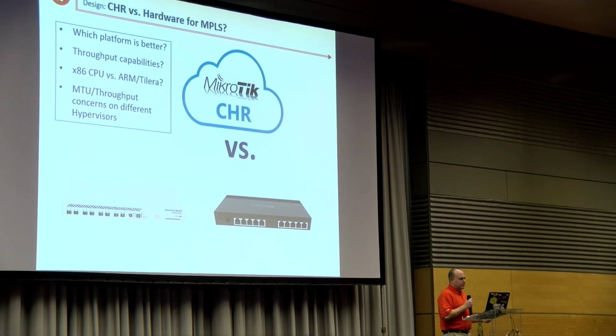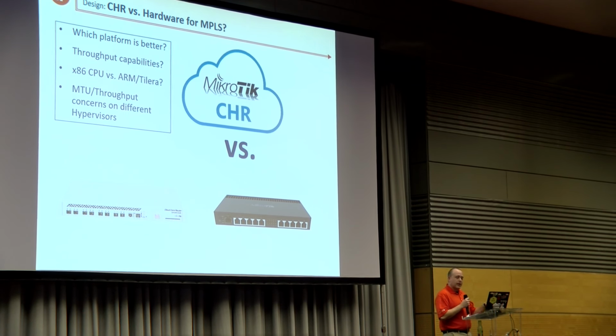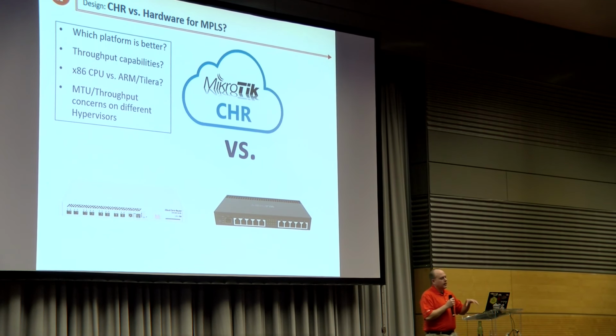We're going to look at throughput capabilities. What are the throughput capabilities of the different devices as far as the CHR versus the Tilera-based CCR or the new 4011, which is an ARM-based processor. And then we're going to look again at the MTU throughput concerns on the different hypervisors.